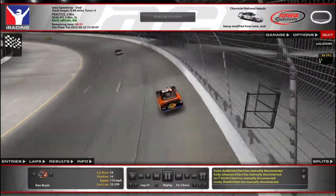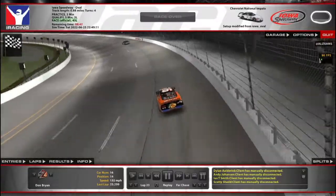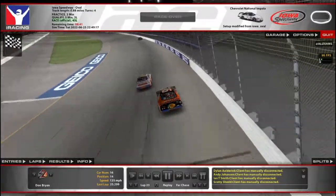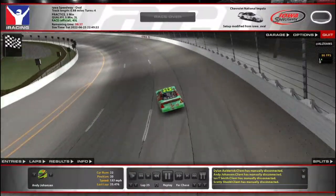I don't know. I don't want to dwell on it anymore. So, just some wall hits. Other than that, it was a pretty clean race, I think. I don't remember seeing too much. Oh, there was that other wreck at the end. Was it there? I don't know. How would I even know if I was in second and third all the time? I can't see anything out my front windshield.